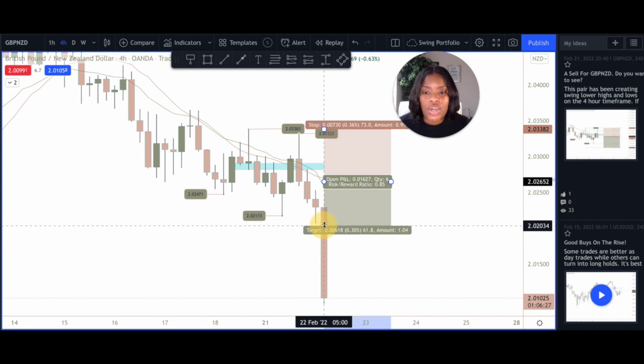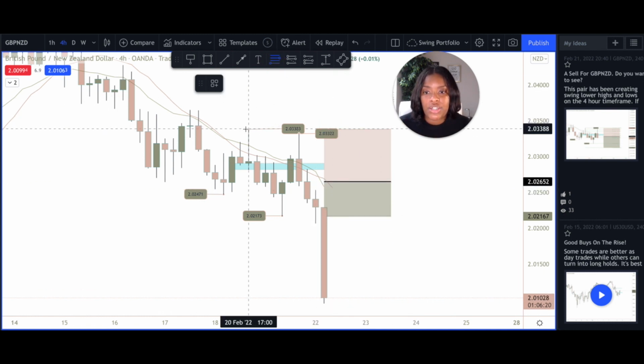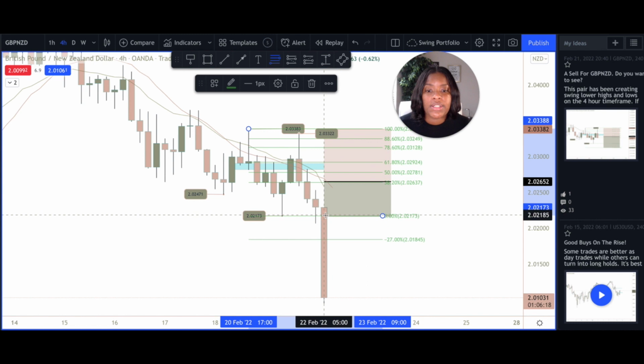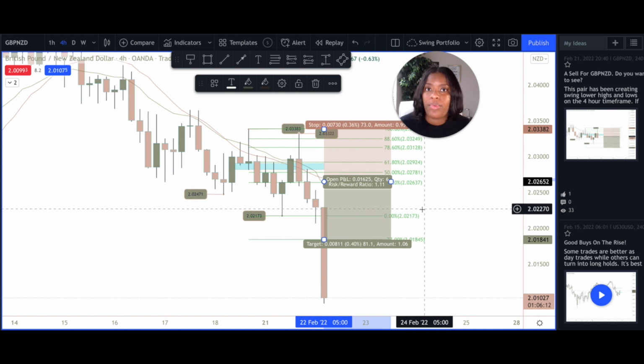But if you guys notice, I don't have a one-to-one. This trade was 0.66. But see, when I added the Fibonacci on, now it's a little bit of a different story. So now I can move my trade down to my negative 27. Now I have a 1.11 risk to reward. I can take this trade because I'm going to make more than what I'm risking.